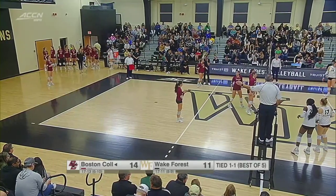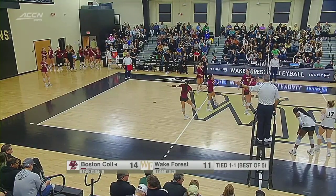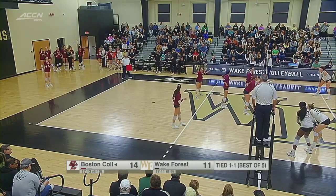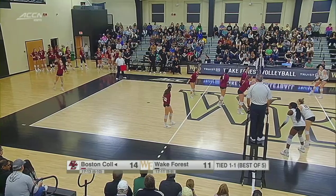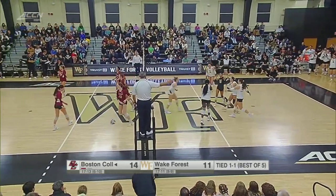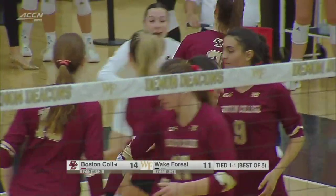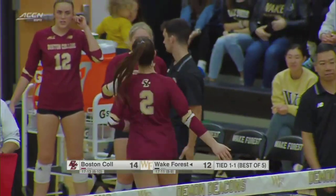All of their film, all of their walkthroughs and all of that have been to play against those starters for Boston College. And so it can really throw you off from your preparation when you start to see 10 extra players that you really didn't expect to be in the game. And Schroeder's serve into the net. We call that point Randy Smart because she called the timeout.